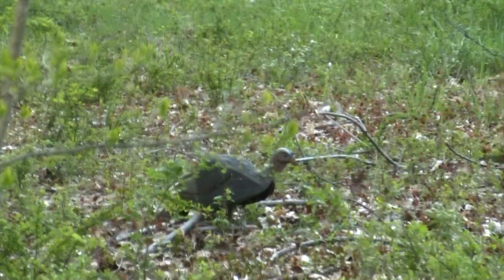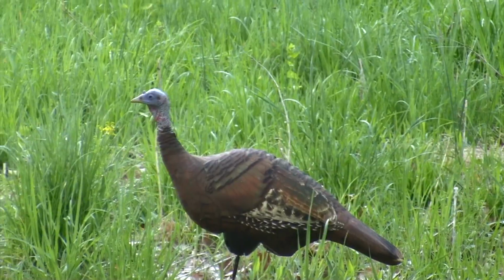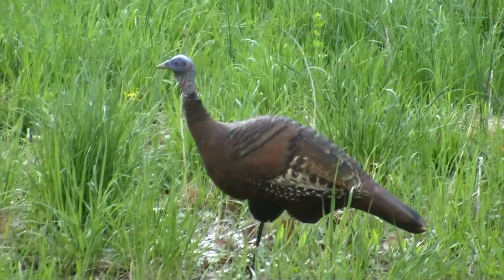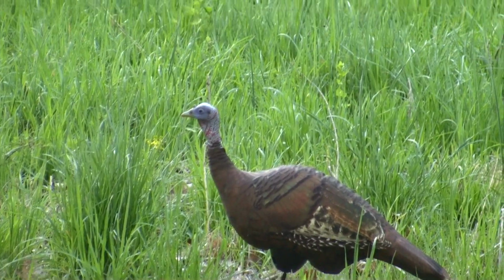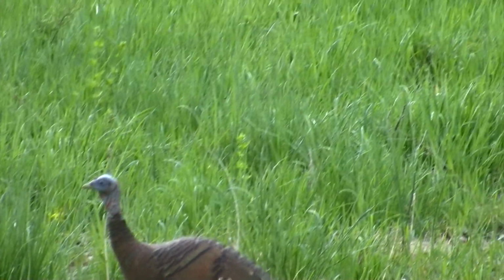So, all right, there's my third decoy. The little one to the right is quite realistic. That's the one they'll probably attack. Looks like a young Jake. That is an inflatable. It's nice because you can blow it up on site, and then you can take the air out of it, and it packs a lot easier.